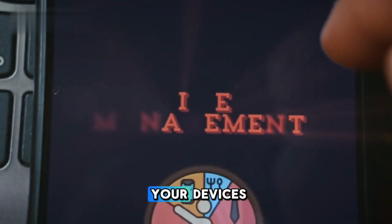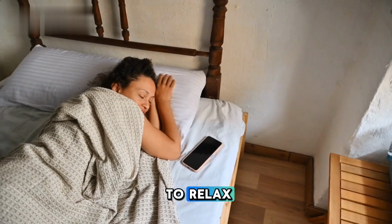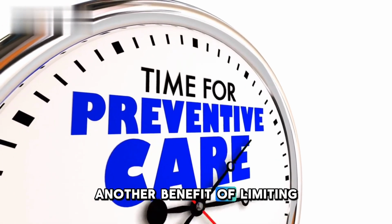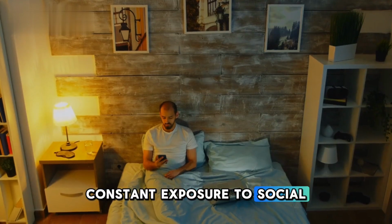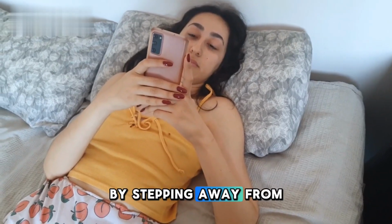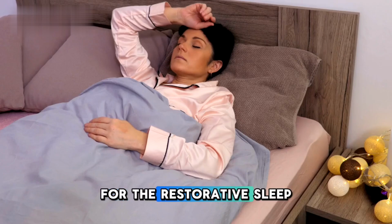Instead of relying on your devices, try replacing screen time with calming activities that signal to your body that it's time to relax. Reading a book, doing some light stretching, or even meditating can help ease you into a peaceful sleep. Another benefit of limiting screen time is that it helps reduce stress. Constant exposure to social media, work emails, or news can leave your mind racing, which is the last thing you want before trying to sleep. By stepping away from your devices, you allow your mind to slow down and focus on more soothing thoughts, which helps prepare your body for the restorative sleep it needs.